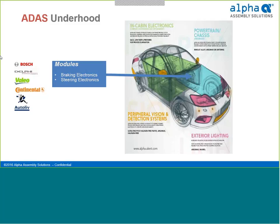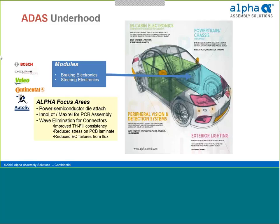Then we look at things like braking and steering electronics, very much sitting under the hood. Many of these electronics, as I said two slides ago, are seeing operating temperatures which are actually increasing over time because of the location of the electronics and where they're actually going. So the key to making them super reliable is having a number of different systems which will fit into that. So power semiconductor die attach becomes absolutely critical.